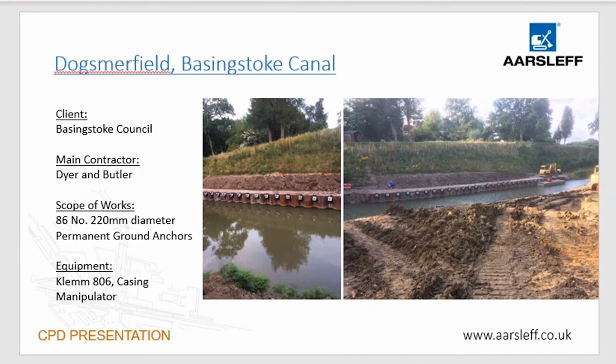Moving on to slide 20. This is a scheme that we delivered down in Dogmansfield for a reinstatement of a canal. Something was being brought back into the infrastructure down there. The scheme involved some sheet piling, but the ground was fairly difficult in terms of being able to get the piles with enough embedment into the ground to stop the potential movement of the wall. So ground anchors were introduced here to anchor the sheet piles back, which obviously allowed the piles to be relatively short because of the fixity at the head.